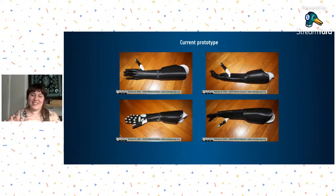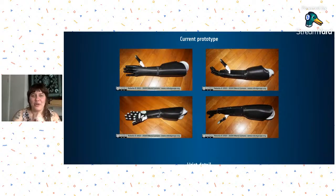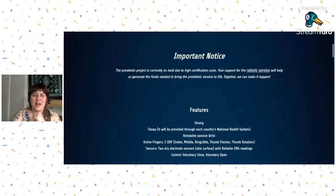We are amazed at just how incredible this design is, and we really hope that folks are going to take some time to read up on it a little bit more and potentially find ways that they can also contribute to this project. And we're really looking forward to seeing where it goes next. Hopefully we will be able to have Vittorio join us in the future, but you can also always check out his work on robotgarage.org and find out more about the Rebellia hand and other projects that might be coming up.